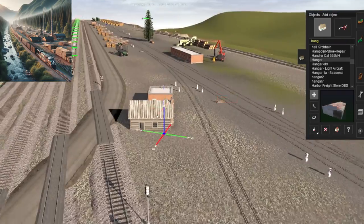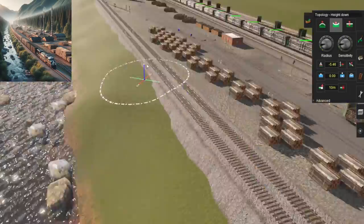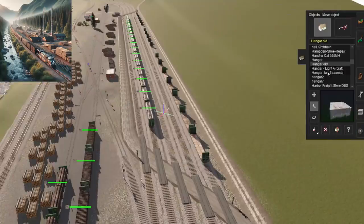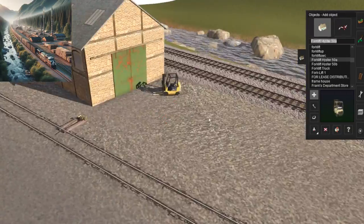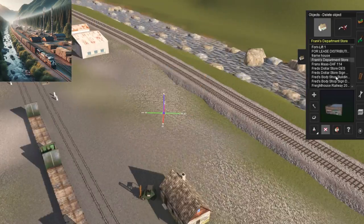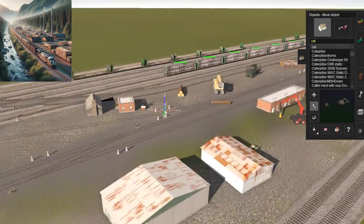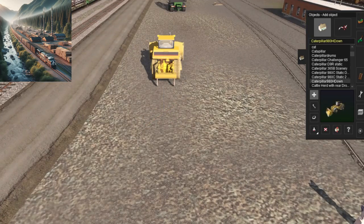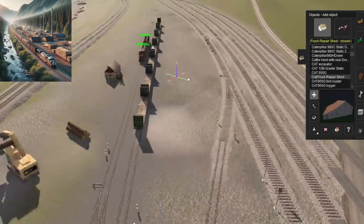I kind of just winged it here and put down some random stuff in the yard area, and you can be my guest as to determine what use some of these buildings have for the area. All I know is that they're there, and this area is working to produce logs that are going to be shipped out by a train. And that's all the purpose we really need this area to have. We don't need to overthink this too much. At least I'm not going to overthink it. And in the end, I'm happy with the result of all of the assets we placed in.